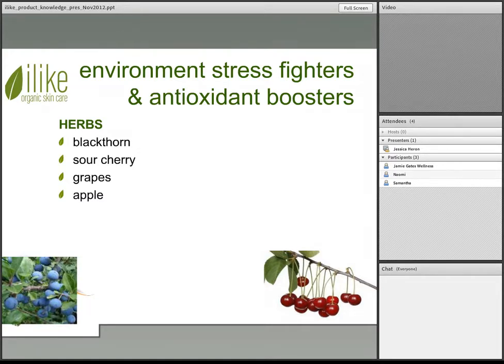You're going to find grapes in our peels too, the AHA fruit peel. Apples, you're going to find the apple content has high fruit acids, malic acids, and vitamin content as well, so there's a lot of antioxidant properties in the apples too. So you'll find apples in our peels and also in the apple and lemon products as well.